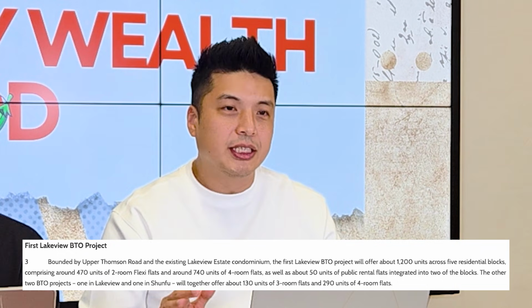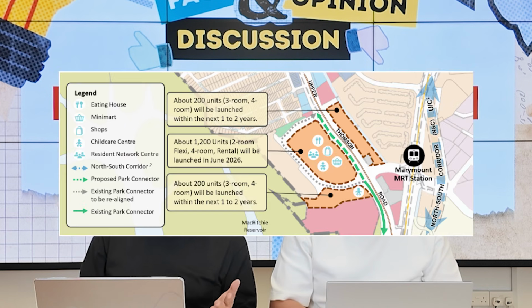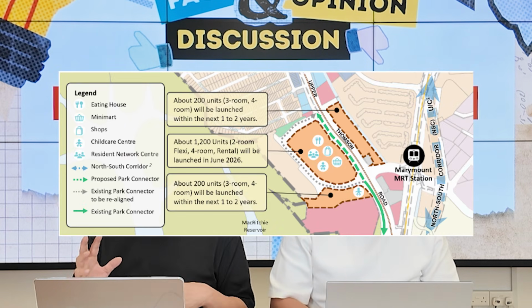About 1,200 units are going to be offered for the first project in the Upper Thomson Lakeview area: about 470 two-room flexi, about 740 four-room, and some rental flats, about 50 of them. This is near Marymount MRT and MacRitchie Reservoir. It represents a genuinely historic supply return after decades. Really very long since they last launched there.